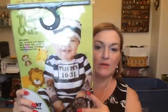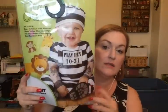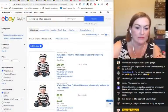I don't know. Okay, next up is this timeout baby costume. And look, the costume has little tattoo sleeves on it. Isn't that cute? The only problem is the hat is not in there. But that might be okay because my kids always took their hats off. They wouldn't let me put anything on their heads. I'll probably just sell this on a local Facebook Marketplace, maybe for $5 or something like that, because it's missing the hat and everything. Unless you think, I don't know.